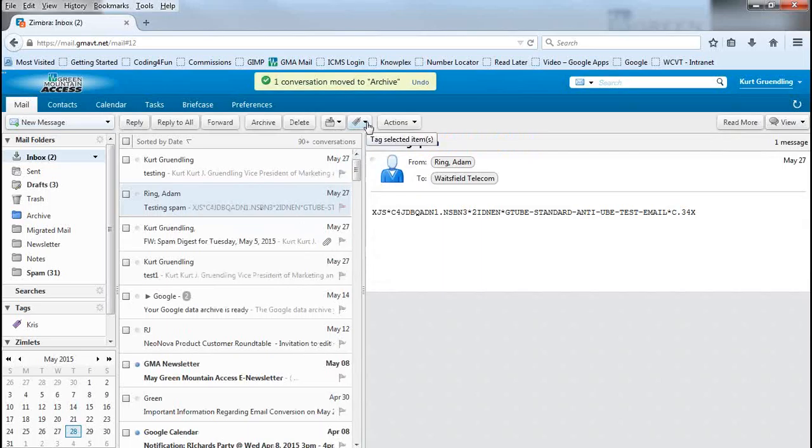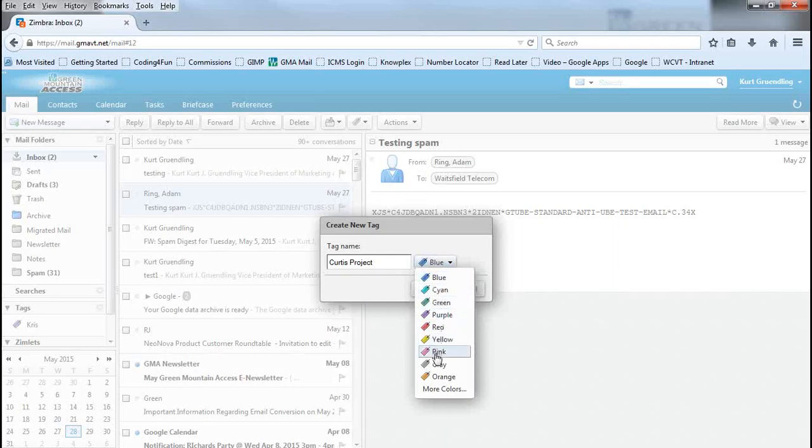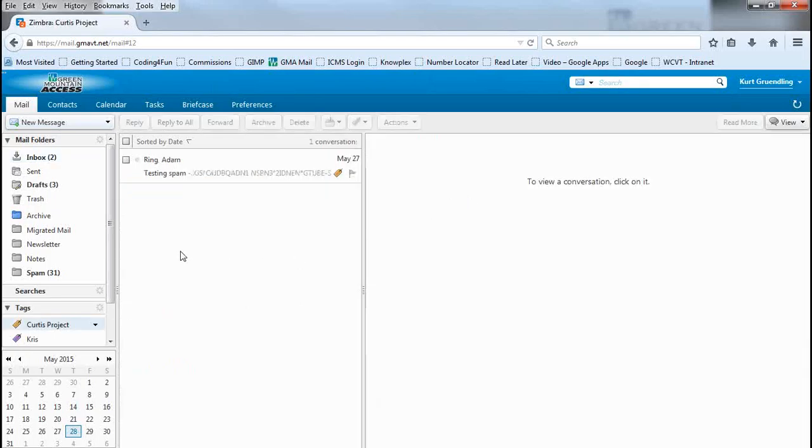And then there's the tag, like the tag I have on my luggage over here. What's that do? So the tags are almost like folders in a way, but they're not. You might use them for a certain project, or personal versus business, that sort of thing. They can be color coded. So any email that's assigned to, say, the Curtis project would have a tag on it, and it shows up on the lower left-hand side, right above the calendar. Then you click on Curtis Project, and those are all the emails associated with that particular tag.